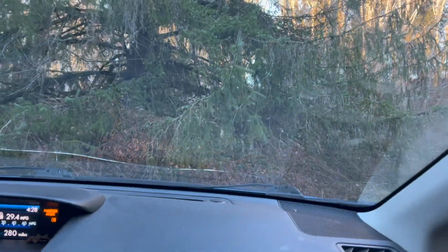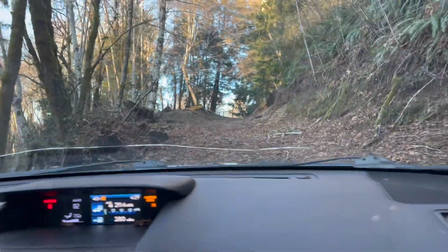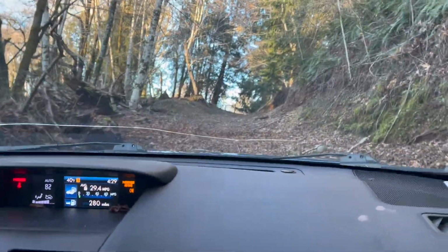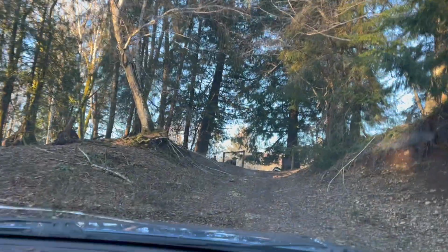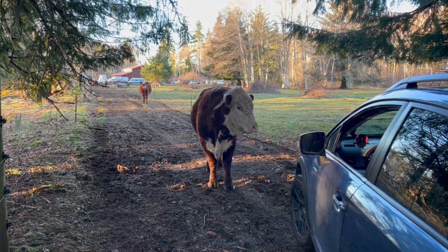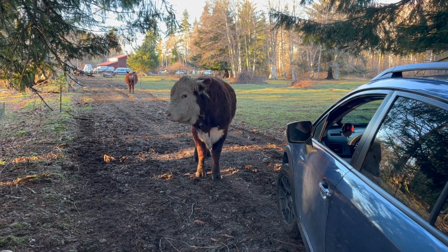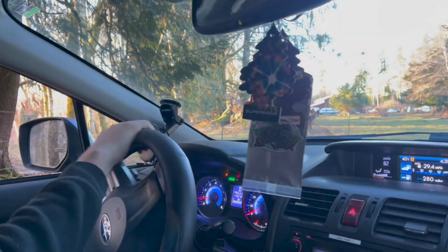Will the Subaru go back up the hill? Yeah, I'm sure it will. Subaru Crosstrek's ideal for this. Also, sorry, Ben. Cow! What are you doing? He is absolutely unbothered. Or she. You know what I meant. That's right, you better run. Every time.